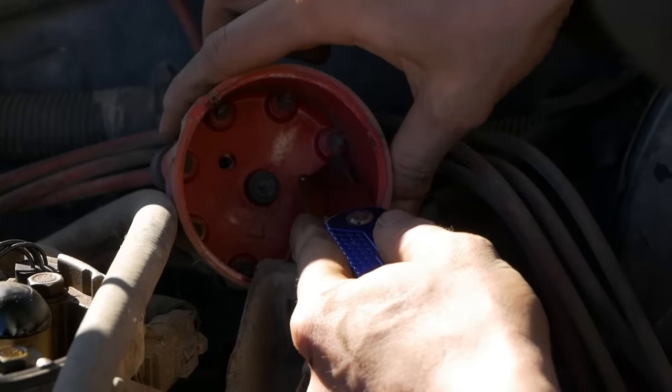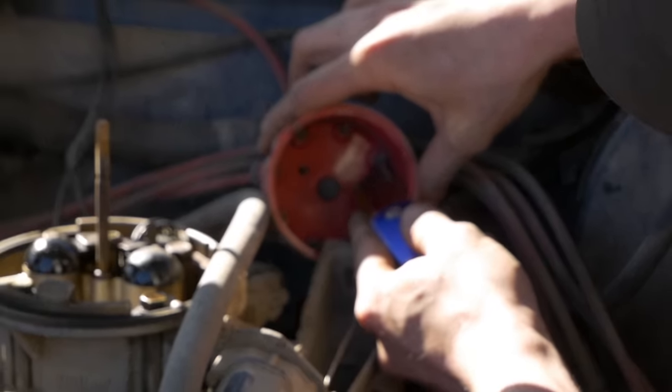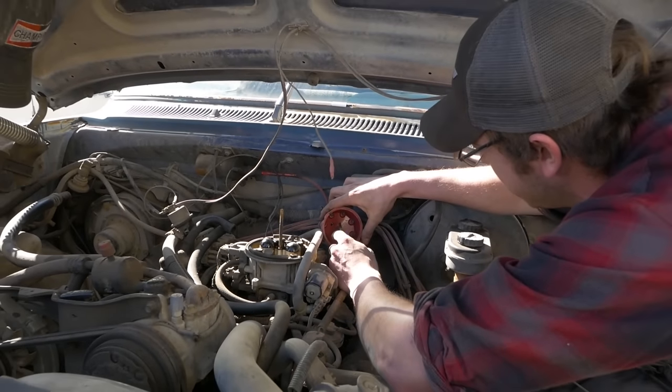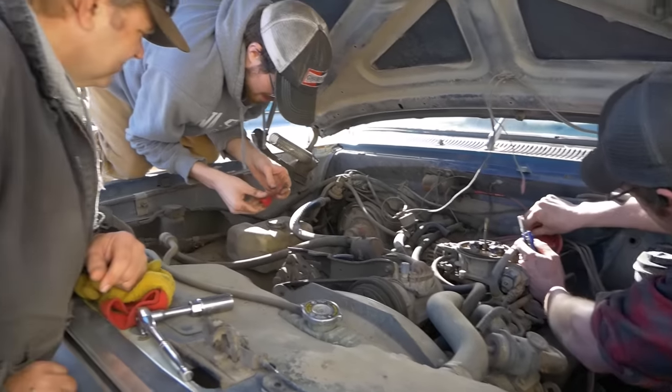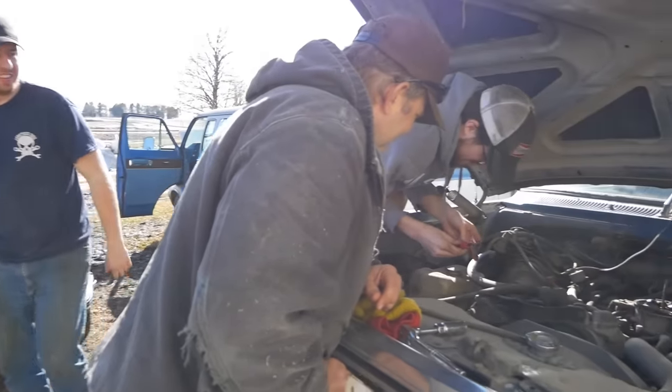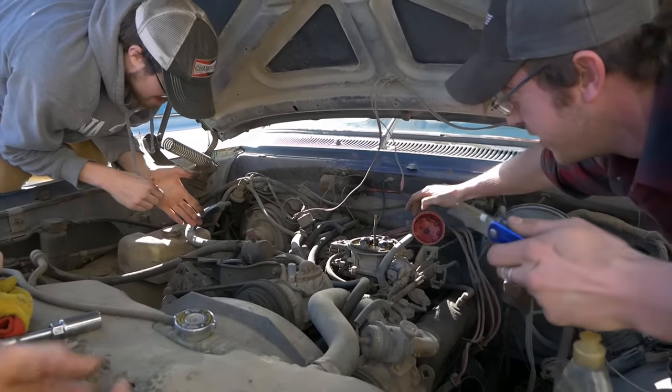Man, why did I get stuck with the fuel injected one? You volunteered. That seems backwards. You were given an option. I'm the other guy. What the heck's going on over here? Mind your own business. I just came over here to throw some rocks in your engine. Oh, don't you do that.